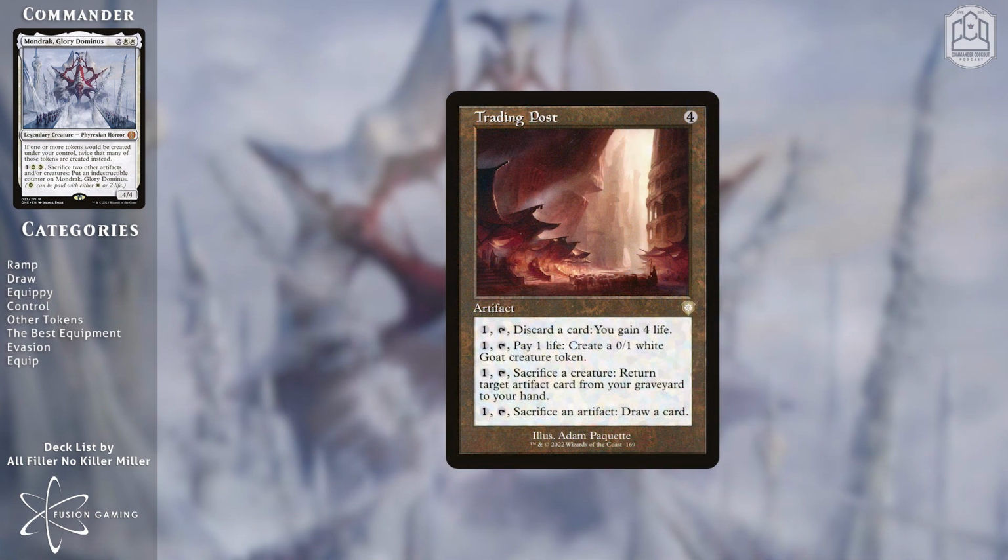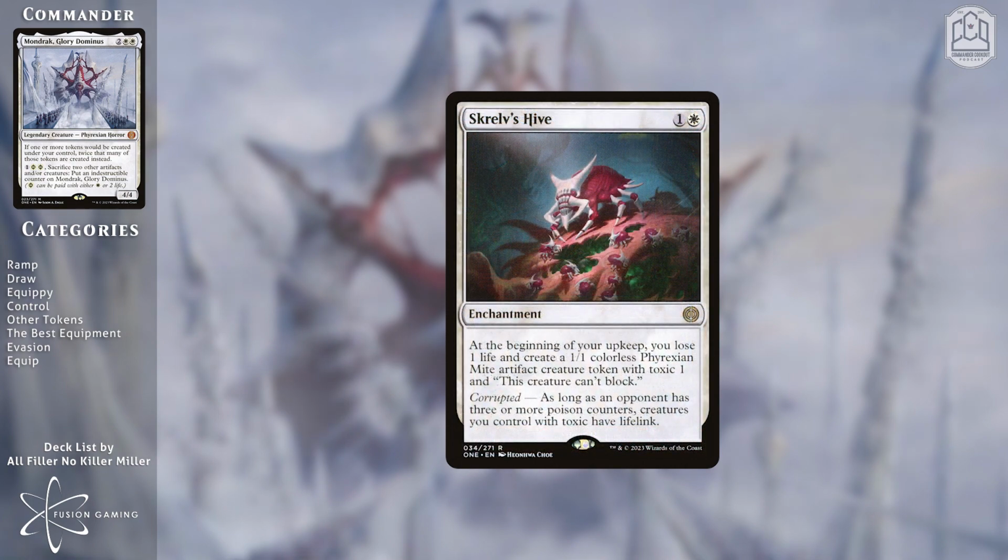Trading Post. This is going to make you a 0/1 white Goat creature token. That's where I'm staying. Yes. And yeah, Squeel's Hive. This is Bitter Blossom, but white and makes Mites. And it can also give your creatures lifelink. It'll never do that.